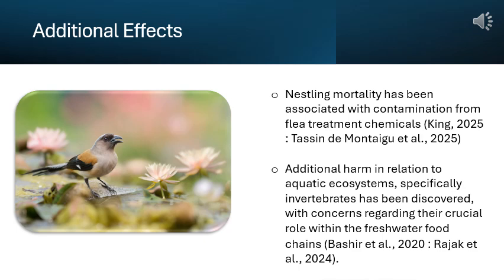This study, funded by the charity Songbird Survival, also found that nestling mortality is associated with higher levels of the pesticides. In addition, these chemicals have reportedly caused harm to aquatic ecosystems, affecting species such as water fleas, which are a critical part of freshwater food chains.